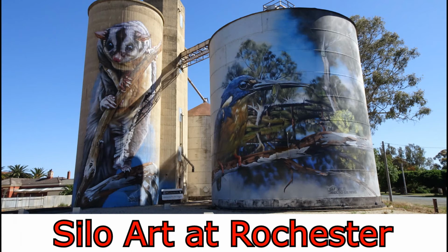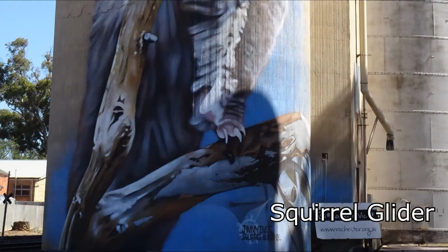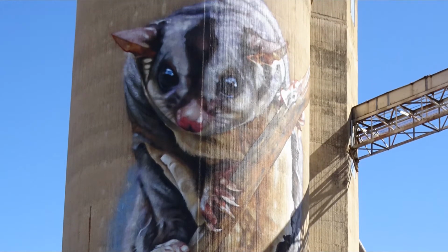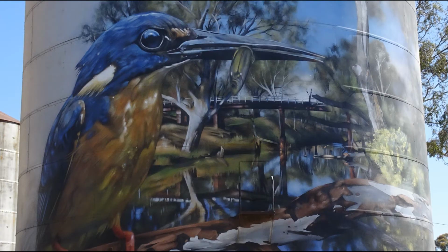Half an hour north of Colbinaban is Rochester. Jimmy painted this Squirrel Glider and an Azure Kingfisher.